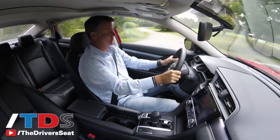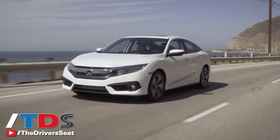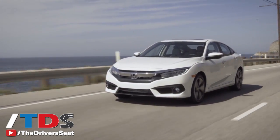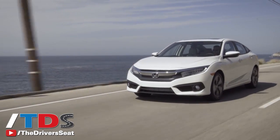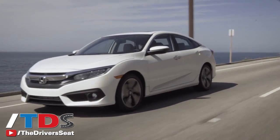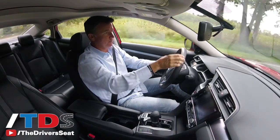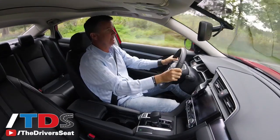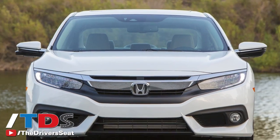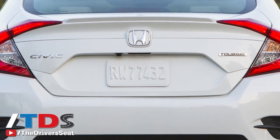What you really feel when you drive the Civic is the fact that it is a front to back, top to bottom, bumper to bumper, mirror to mirror refresh. This is a brand new car. The bones that we're riding on are brand new. The stance of the vehicle is brand new. In fact, when we were out on the drive earlier today, I saw it pulled up next to a Ford Fusion, which is a very wide, very comfortable, standard American mid-size car.